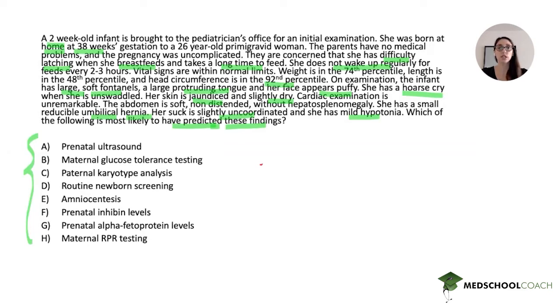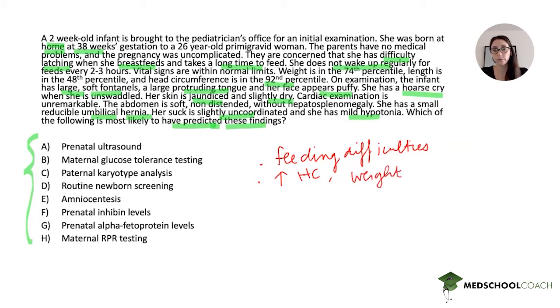Initially, we're told that she has difficulty latching, takes a long time to feed, and doesn't wake regularly. So I would call this feeding difficulty or feeding intolerance, depending on what the description is, but big picture, feeding difficulties. Then we go on to the growth parameters, and the weight and the length are still normal percentiles, but the head circumference is increased. And we see that the weight here is slightly larger than the length. So far, if we're thinking about genetic syndromes, these first two findings are very nonspecific. They're consistent with the fact that this is some sort of syndrome or congenital condition, but it doesn't give us much more information than that. These are nonspecific findings that we see in a lot of different pediatric syndromes.